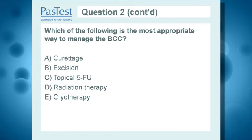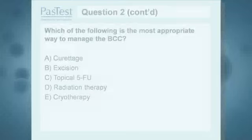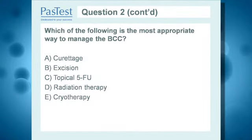Which of the following is the most appropriate way to manage the BCC? Have a minute or so to choose your answer. So the right answer here is excision, and the two key features of this case are that it's a basal cell carcinoma and it's on his face. And any skin cancer really should be excised, and particularly on the face, which is a relatively high risk site for a basal cell carcinoma, then it should definitely be excised.